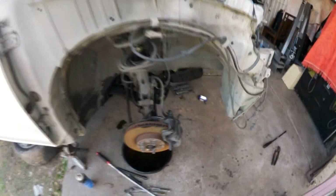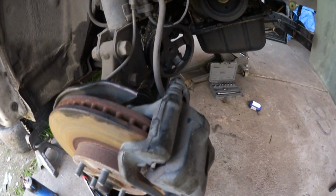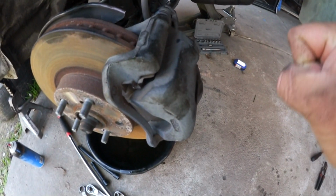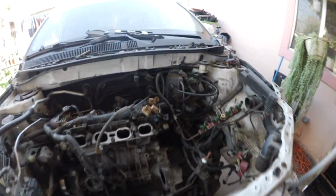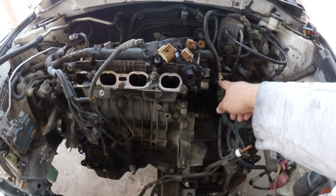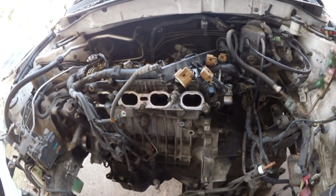Anyways, I couldn't get the line for the power steering off. I don't have the right brake line, fluid line wrench. I only have my 19 mil right there, which I feel like I'm going to strip, so I'm just going to leave it alone for now. And I don't have the tool to remove the fuel line, so the fuel rail, I'm just going to leave that there. Hopefully it doesn't get too messed up.